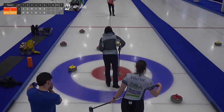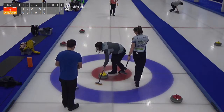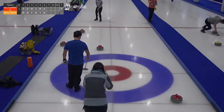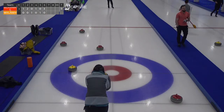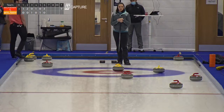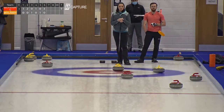Just updating you on a couple of other scores. Our closest match of the day is on sheet D, where Beth Farmer and Mark Watt have tied things up at 4 apiece in the 6th end. They stole a 1 in the 6th, so it's 4 to them and 4 also to Gina Aitken and Ross Patterson. So we're into the 7th end there. We've got power plays going on all over the hall, and sure enough, that's a power play being called by Gina and Ross, and now indeed, a timeout over on that sheet, so we'll keep an eye on that one as it progresses.